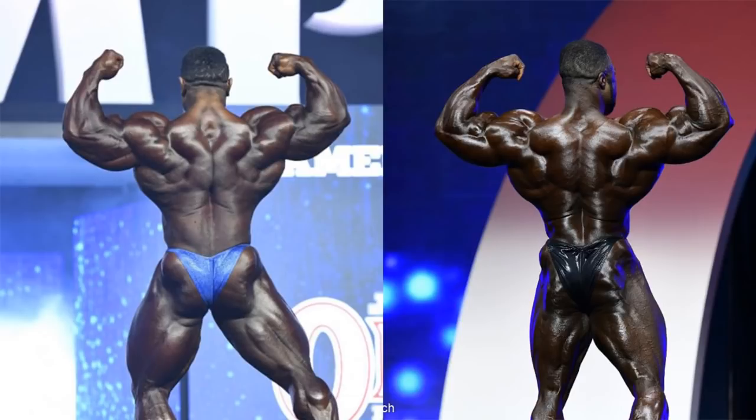Now, Roelly, his lower back is kind of shallow. The spinal erectors and the lower lats are just non-existent, really. You cannot really see them. Compare it to Brandon's lower back. Just a big gap, and it really hurts him. But the overall mass of his lower body is just better.